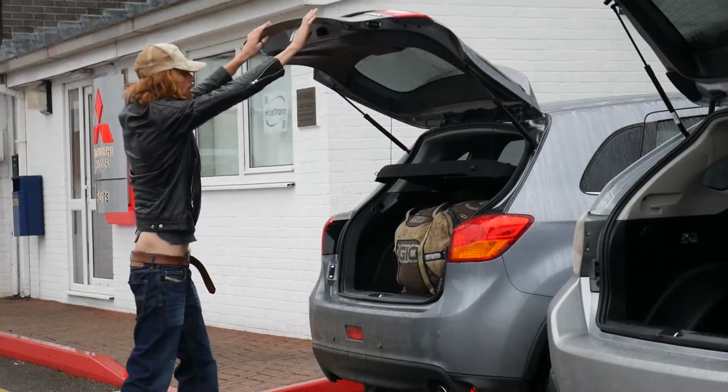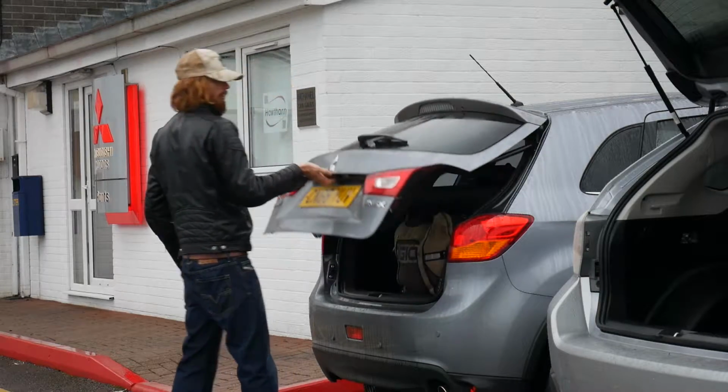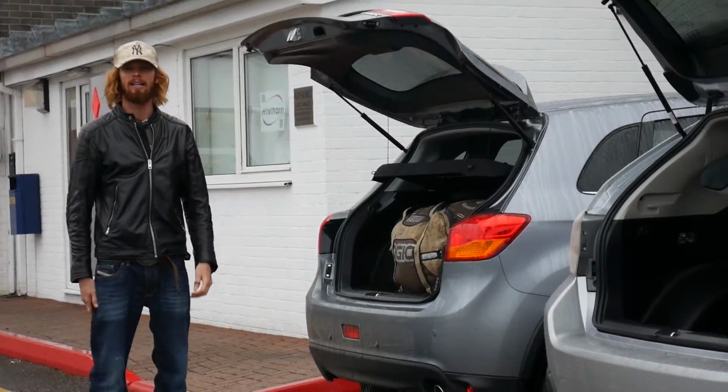Is there more room in that Close, than the Scooby? Close. Just about. I think it goes in the Subaru the best.